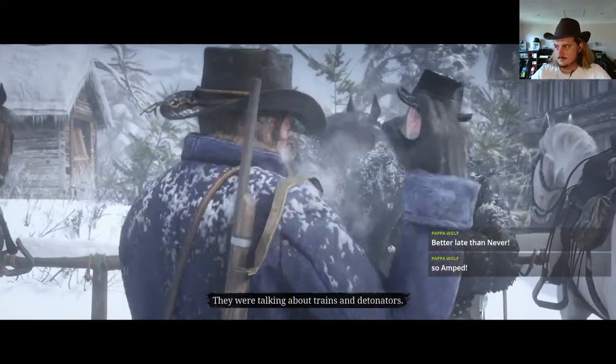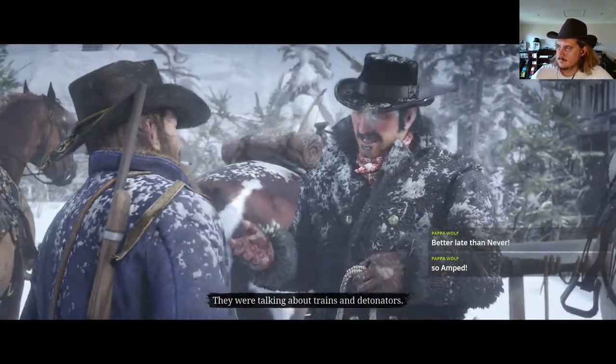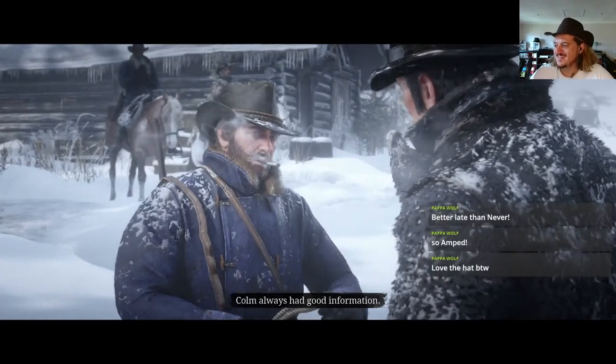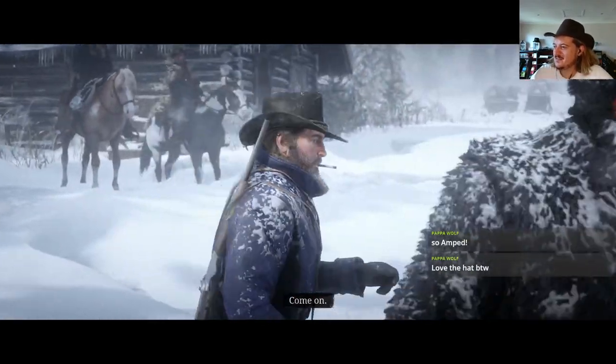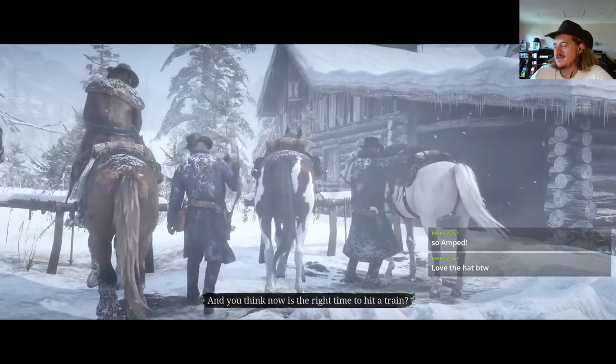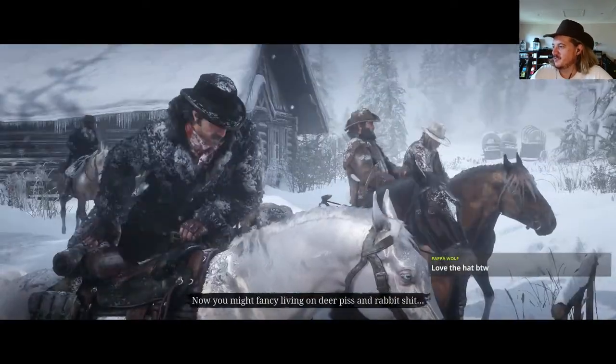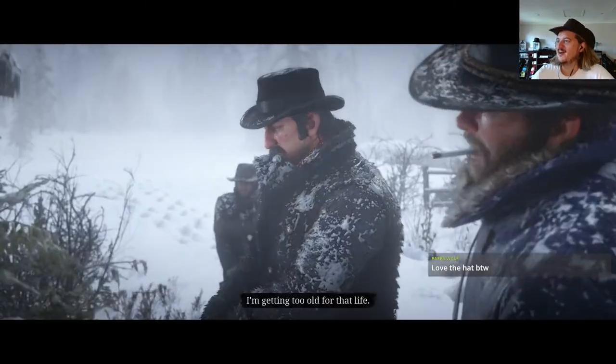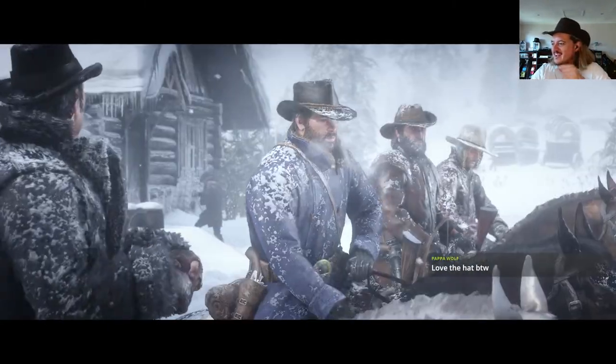They were talking about trains. Detonators. Yeah, we're gonna have a train robbery. This is gonna be cool. You think gonna win. Maybe not right now, but I think later we'll have a train robbery. Now you might fancy living on deer piss and rabbit. Oh, we're doing it right now. We're doing train robbery right now.